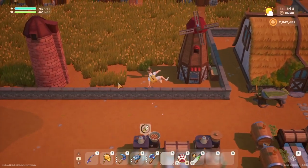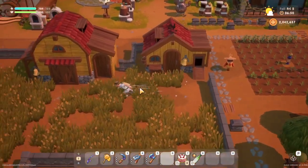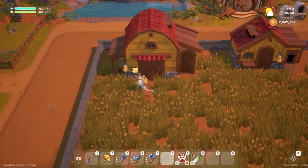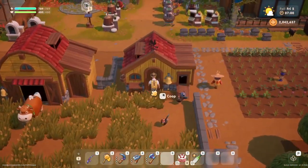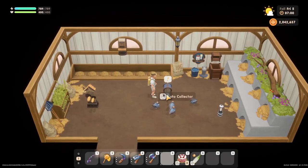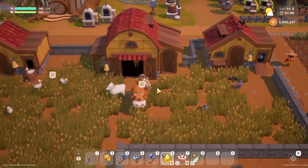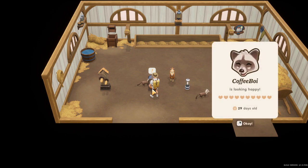Let's handle the animals. Yeah, I don't think this is going to be an especially impressive day from the animals here. I don't think we're going to get a lot. This will just be a couple of chicken eggs. And I think this will just be some cow milk. Coffee boy!